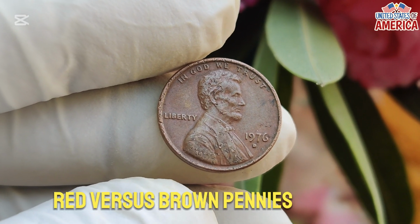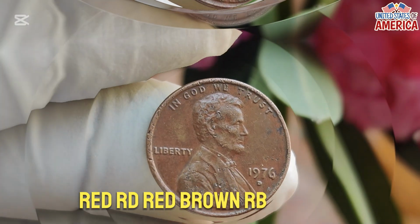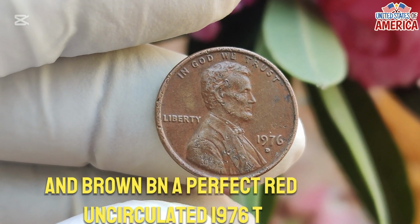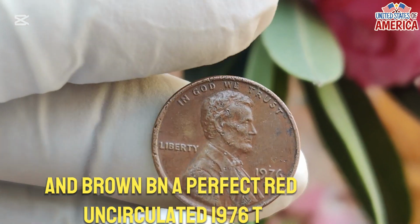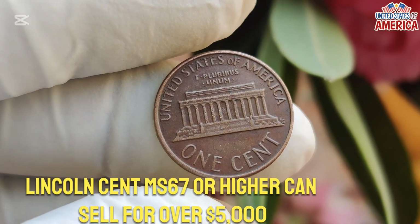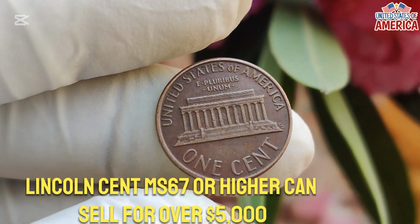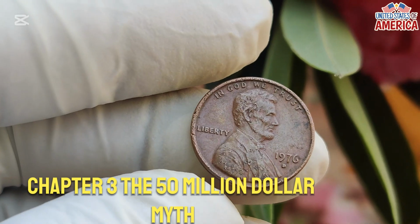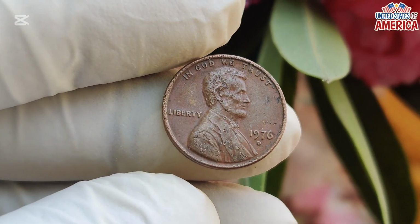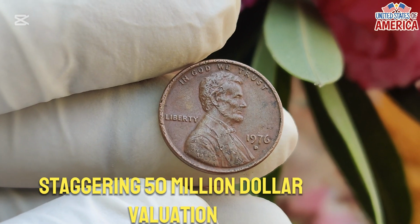Red versus brown pennies. Collectors value pennies based on color: red (RD), red-brown (RB), and brown (BN). A perfect red uncirculated 1970-60 Lincoln Cent, MS-67 or higher, can sell for over $5,000 at auctions. Chapter 3: The $50 million Myth. Is it real? Now, let's talk about that staggering $50 million valuation.